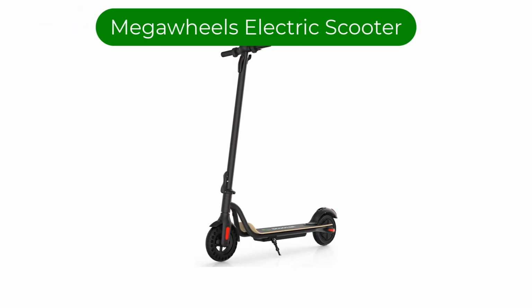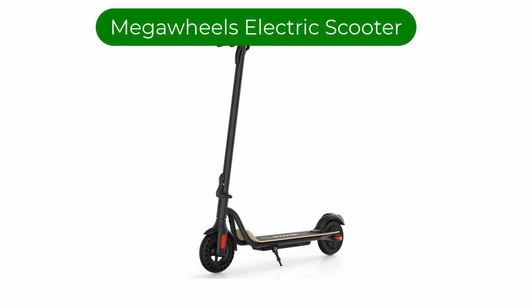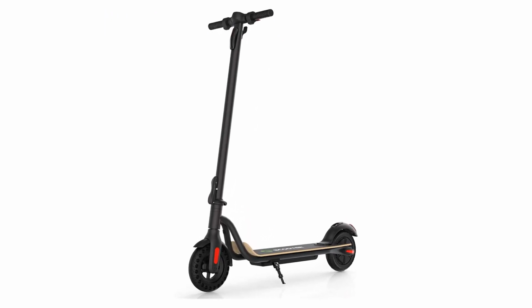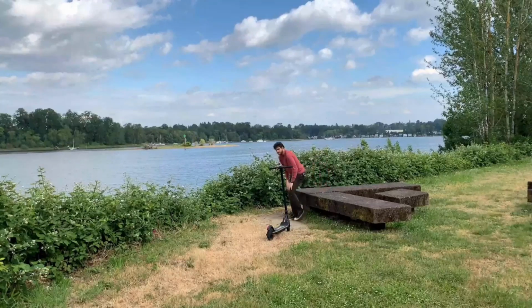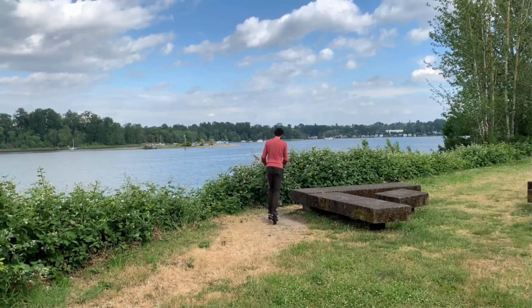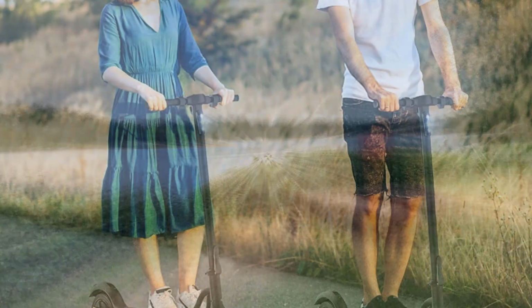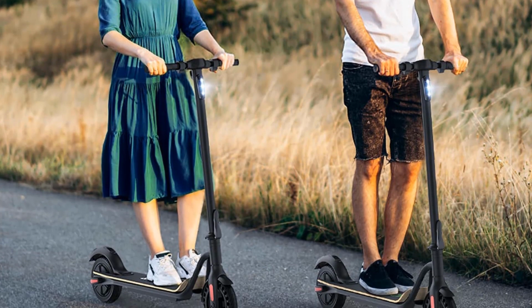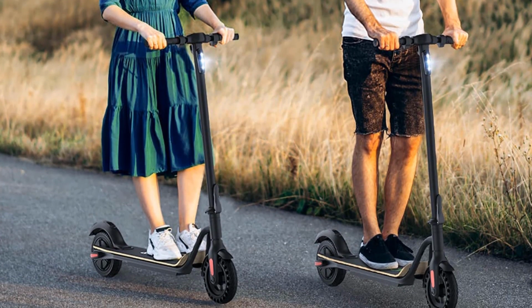Number 5. Our fifth best pick is the MEGAWHEELS electric scooter. Most electric scooters have a weight limit of 220 pounds, but this electric scooter gives you more versatility with a higher capacity. This model has a weight capacity of 265 pounds, making it a great choice for heavier or larger adults who need a more supportive scooter.